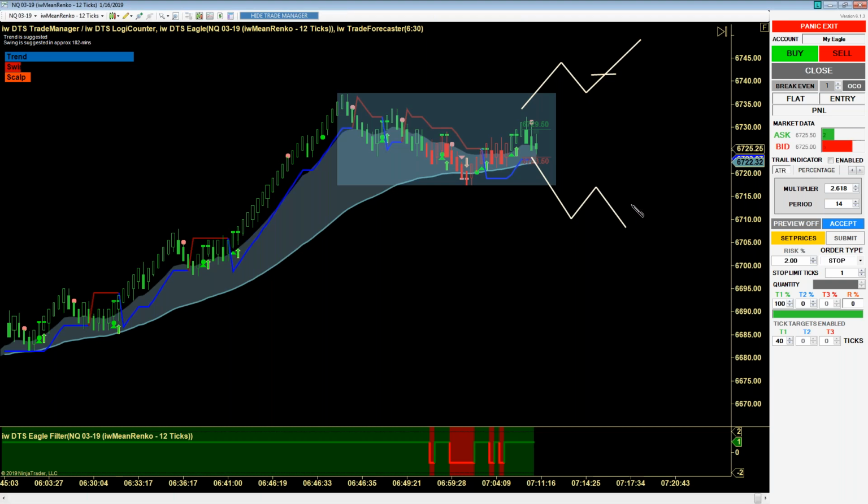We're going to produce, if it can do that, signals to buy and sell. Anything within here, however, you're kind of asking for it because the market is very neutral. You may as well flip a coin. Heads we buy, tails we sell.